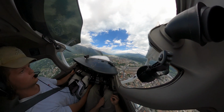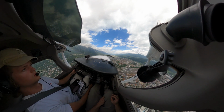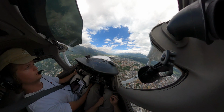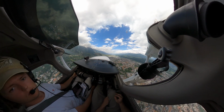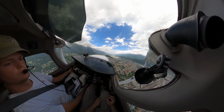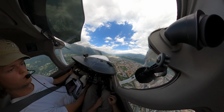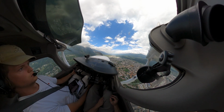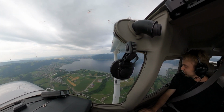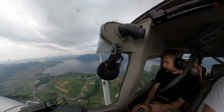Luckily, we had enough fuel on board to be able to depart directly, and then we headed straight towards Salzburg. Also, the timing was perfect. We really had to get out of the valley within the next hour because the thunderstorms were slowly moving northwards. The flight time was 30 minutes and then we were right over the lake and we were heading towards our approach.